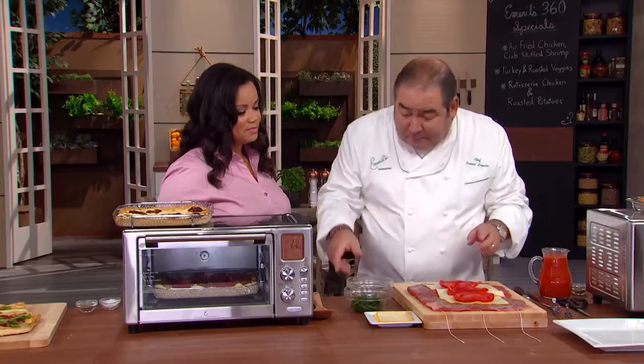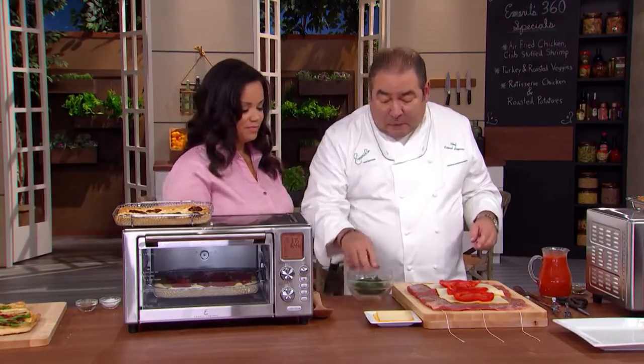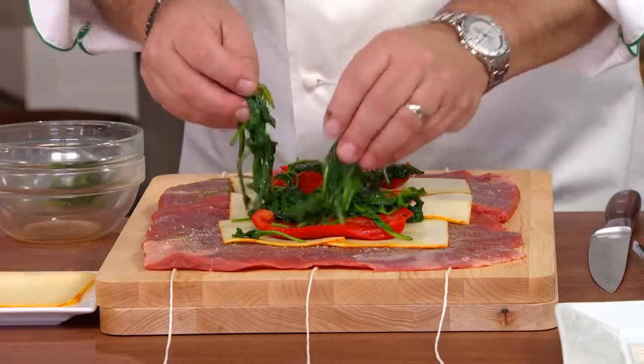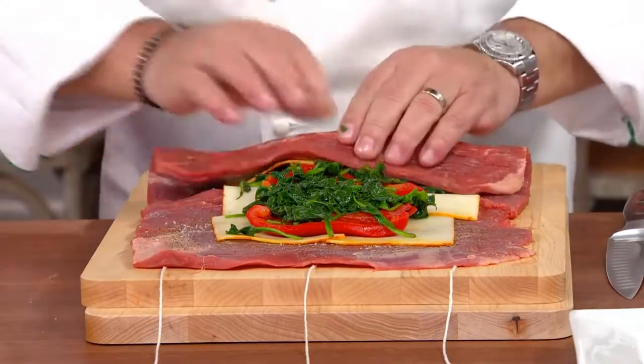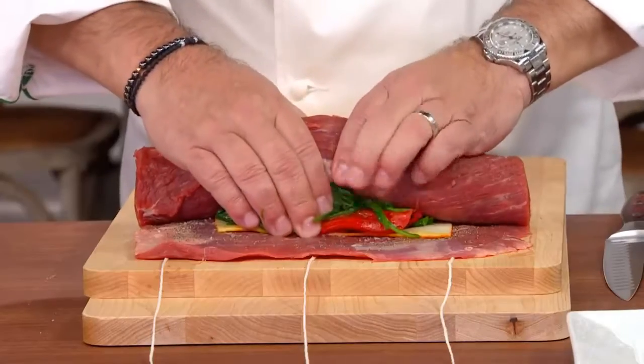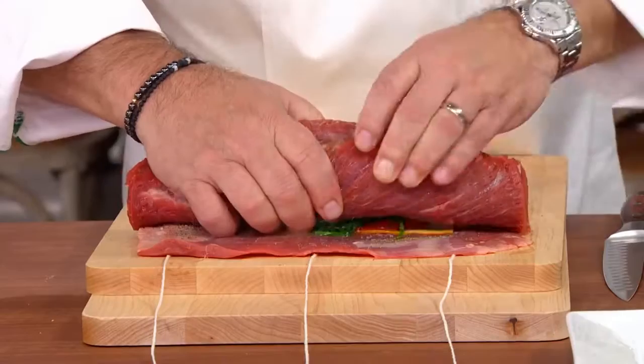You could also buy them, but you'll save yourself a lot of money. And then spinach that we blanched. Now, you want to make sure when you're rolling it that it's really tight. So watch. Tight. Tight. Tight. You're locking in all those juices and all that flavor. Check this out.